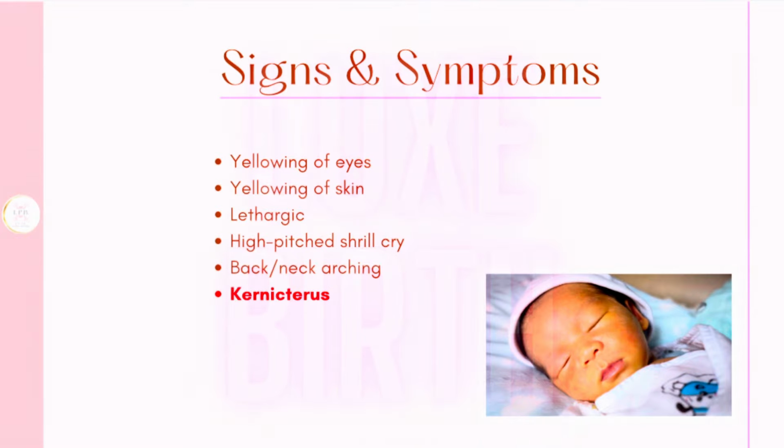So let's talk about some signs and symptoms of jaundice, because babies can be fine in the hospital and go home and become jaundiced, or they can be right on the cusp in the hospital and a doctor so desperately wants to send you and baby home together as a pair that they may say, go ahead and take the baby home, but you need to know what to look for when you're at home in case the baby starts to deteriorate.